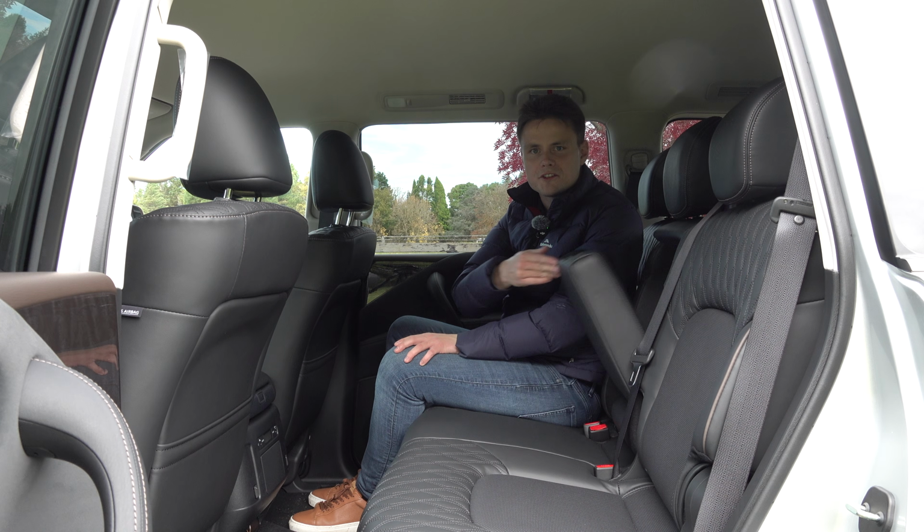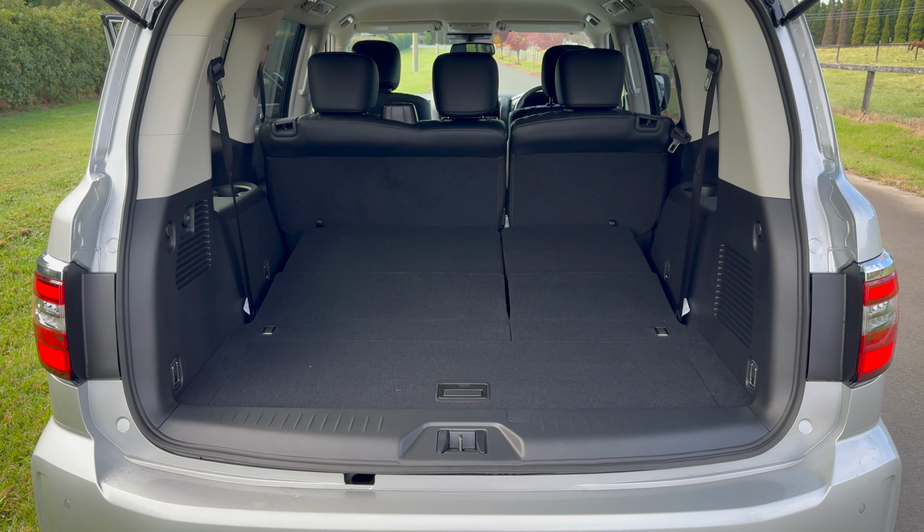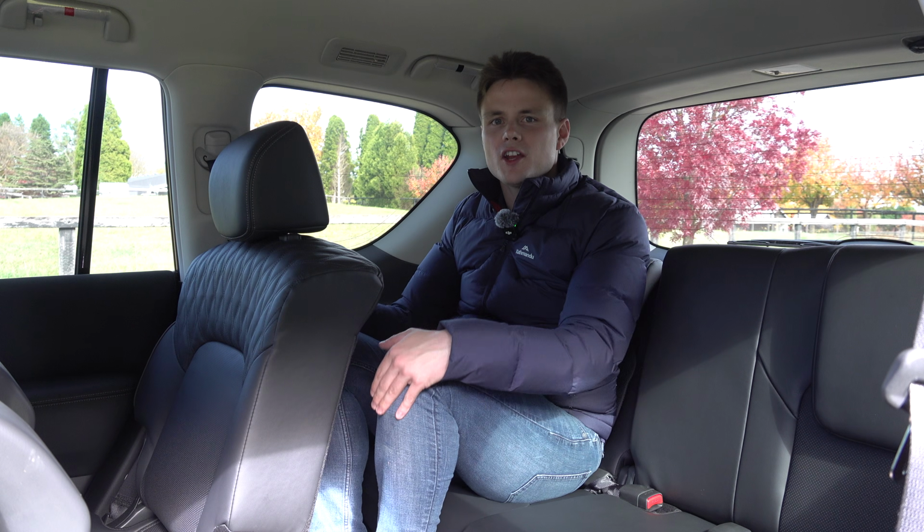And finally, for child seats, the 2 outboard seats are ISOFIX compatible, and right behind me, there are 3 top tether points. Right, moving on to the third row.